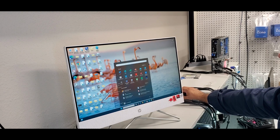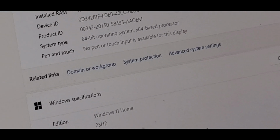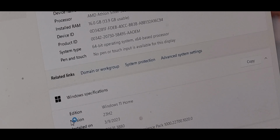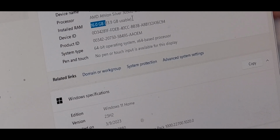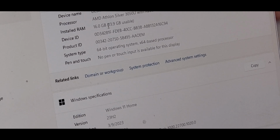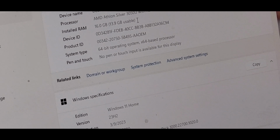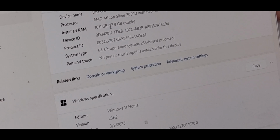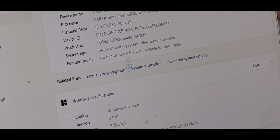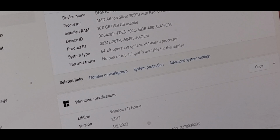But let's confirm our upgrade did in fact work. It looks like we got 16 gigs of RAM. Alright, so this is what we were talking about. 16 gigs of RAM. And how funny, now it says 13.9 gigabytes usable. So it looks like the graphics, this AMD Radeon graphics built in, exponentially grabbed more RAM than what it was using last time. No big deal. We're going to do a tune-up and call it a day. That's as good as this one's going to get.